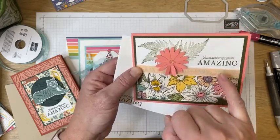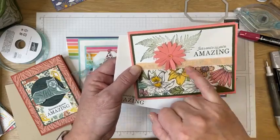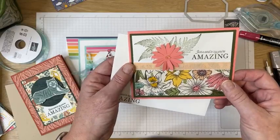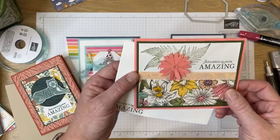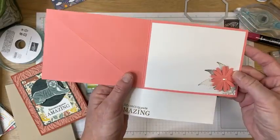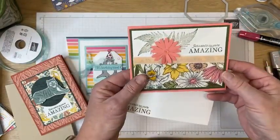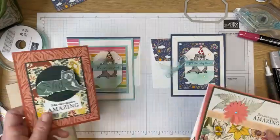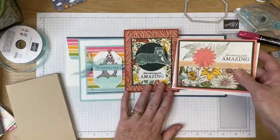So I am changing that ribbon out, I believe. I might even use a piece of cardstock. But that ribbon just doesn't look good. But I wasn't going to tear it apart for the third time because it's an easel card. And here's the inside of it. And it took me a while to figure it out, even though it's super easy. But anyway, that's what I've got on my plate for tonight.